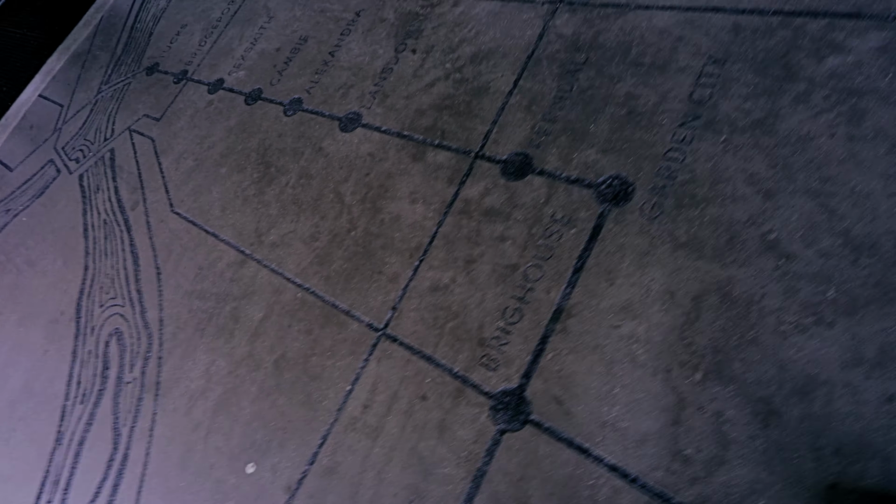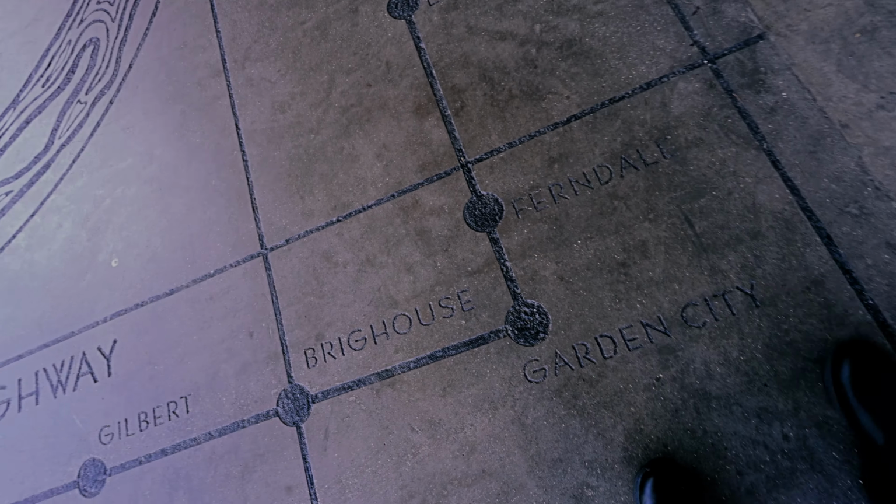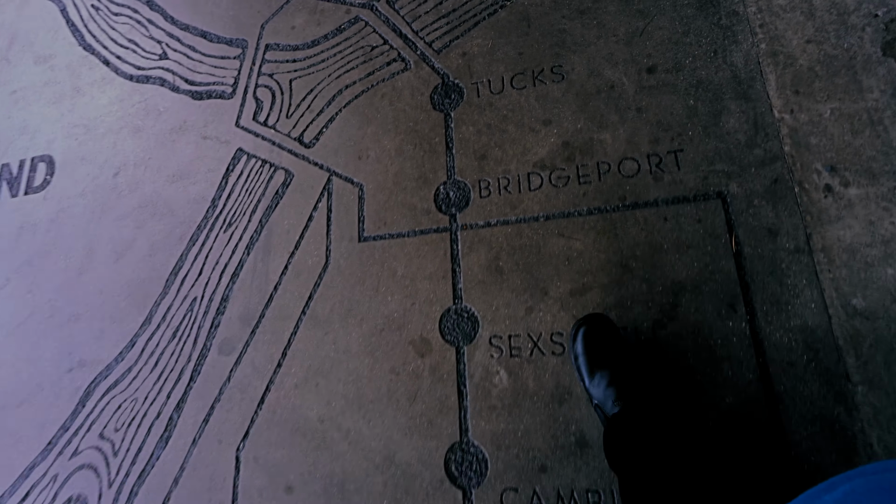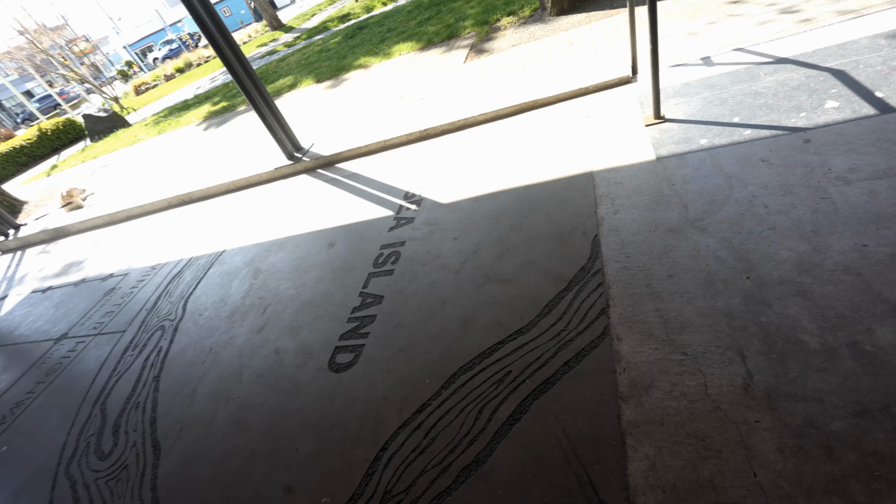So Steveston, Y, Branscombe, so 3, Cadogan is 4, Woodward is 5, Francis is 6, Holmdel is 7, Riverside is 9th, Lulu, Gilbert, Brighouse, Garden City, Ferndale, Lansdowne, Alexandra, Capstan, Sexsmith, Bridgeport, and Bucks. So I'm going to guess that you know how to count, so see you back in there.